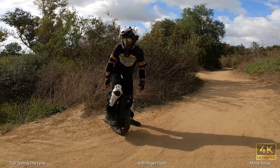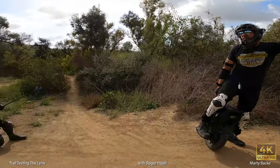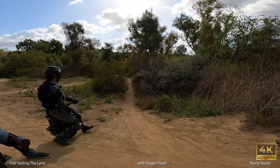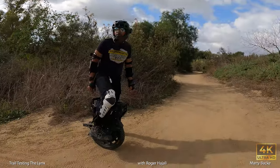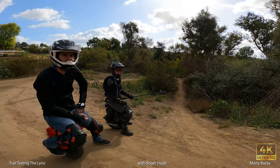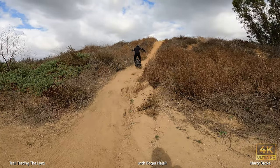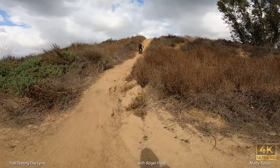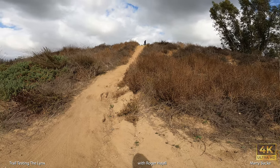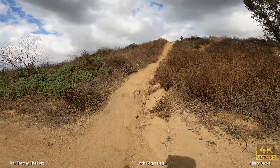Okay, now we're going to go up this. Aaron, you're going up this also. Henry made it up this. A bit challenging. Do you want to go up first or do you want to copy my line? I like copying. Okay, let's do it. Piece of cake. Makes it look so easy. It's too easy!